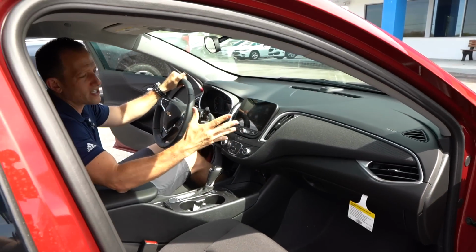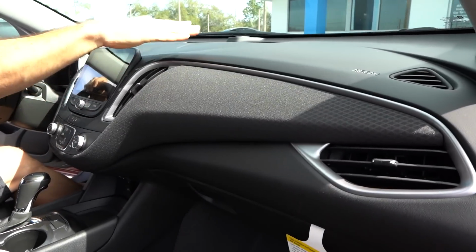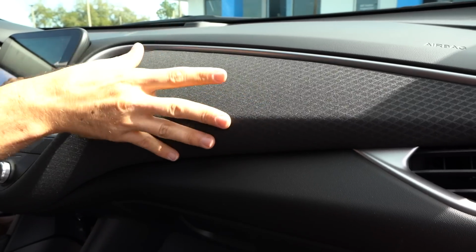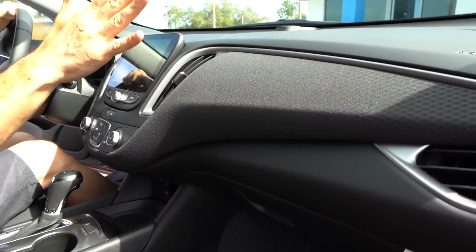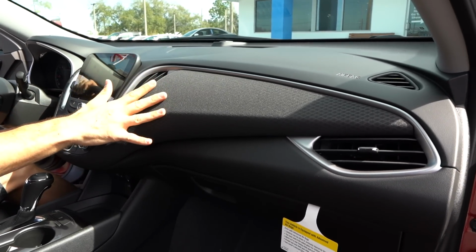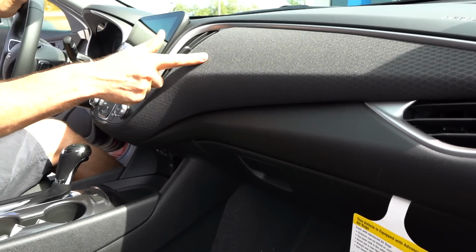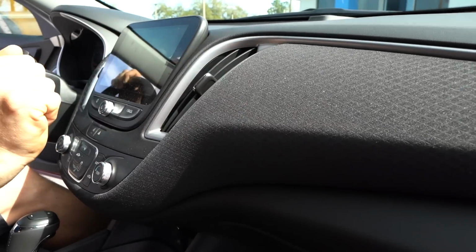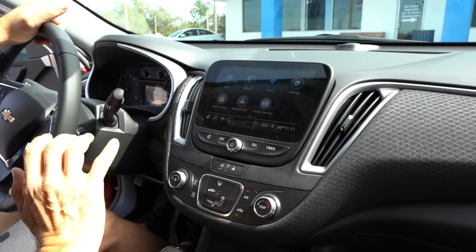Now, when we get to the dash, here's where I'm really scratching my head. Now, I do like the silver trim. I do like the design of the dash. What is going on here? They took the cloth from the door panel and they brought it inside to the dash. This is really, really bizarre, to be honest with you, and I don't understand. Now, maybe if you're the type of person that lets your passengers put their feet up on the dash, which you shouldn't do that, but if you do, they got a nice, comfortable area to put their feet. But other than that, nah, I'm not buying it.